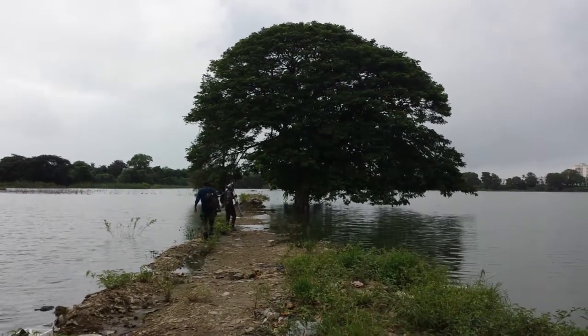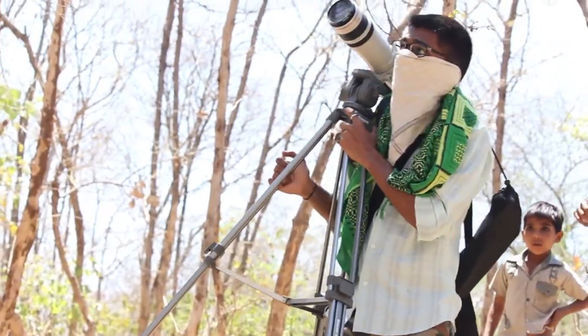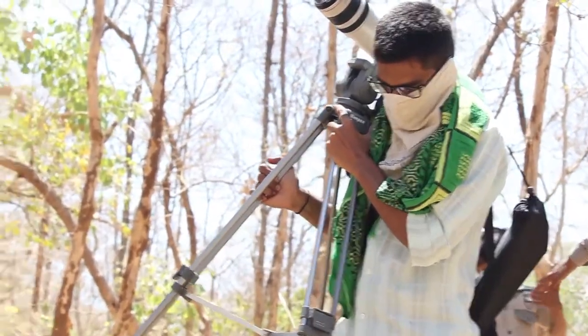One needs a lot of patience to achieve the required shot. And since it was an adventure for us, we loved putting in the effort.